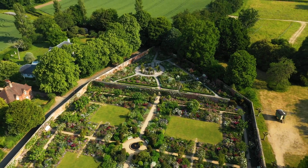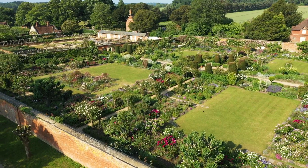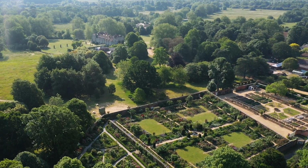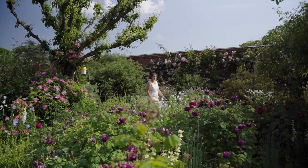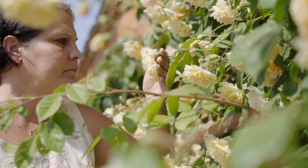It's such a wonderful setting. The rose garden is within the walled garden, which is also set within this country estate of Mottisfont. The atmosphere here this morning, it's one of those early summer days, so the flowers are at their freshest and it's very beautiful. The colours are very vibrant and the smell that's wafting on the breeze is just gorgeous.